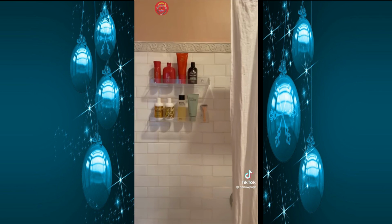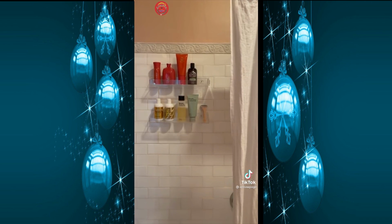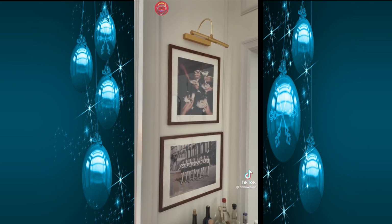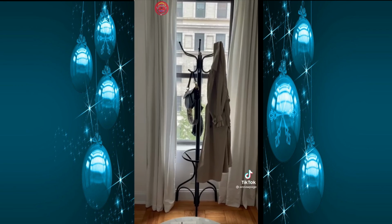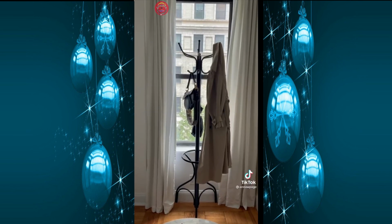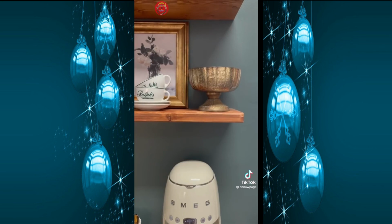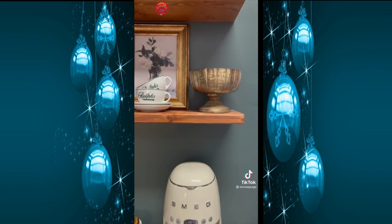I never liked our traditional shower caddy, so I got these acrylic shelves. They stick to the tile with a really strong adhesive and are really easy to clean. This art light is battery powered. It's really pretty to highlight any piece of art or a picture. Love a classic coat rack. This one is sleek, simple, but holds coats. And last but not least, this fitted gold bowl that can be used practically or just to style a bookshelf.